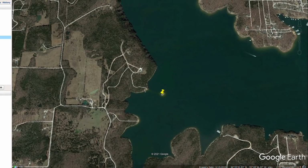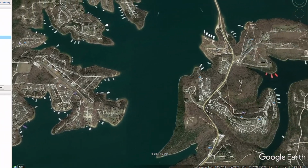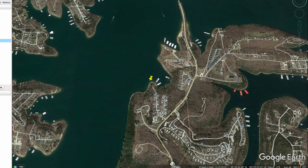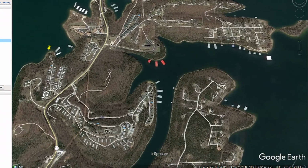So after we fished around a little bit more there, we decided to make a run up to just short of the bridge there. There's a little dock, a little point, fished that for a little bit, no bites, wind was really blowing on there. Ended up running into this bigger pocket here, started raining, so we didn't get to record.